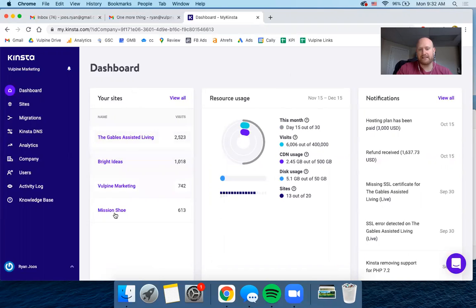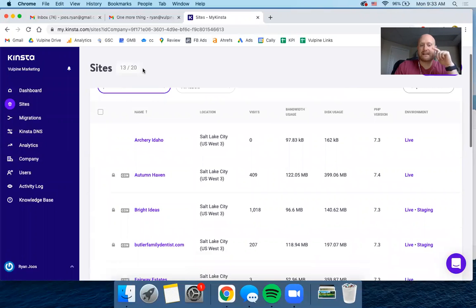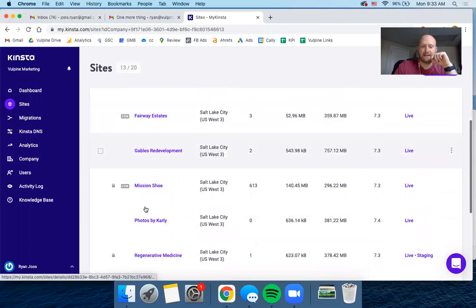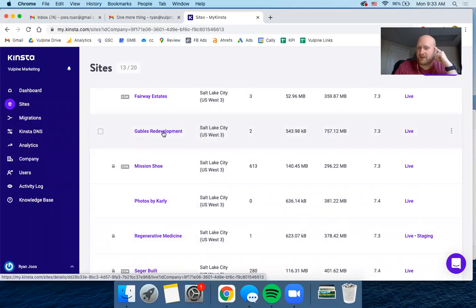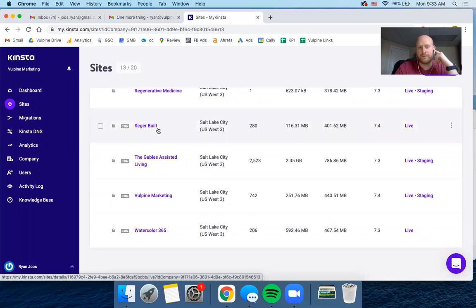Over here, you have a list of some of the websites that you are managing. And if you come in here, you can actually see a little bit more into the websites. As you can see, currently we have 13 out of our 20 available slots that we're using, and here are all the websites that we have in here. Some of them are development platforms or things where I'm experimenting, so that's pretty cool.